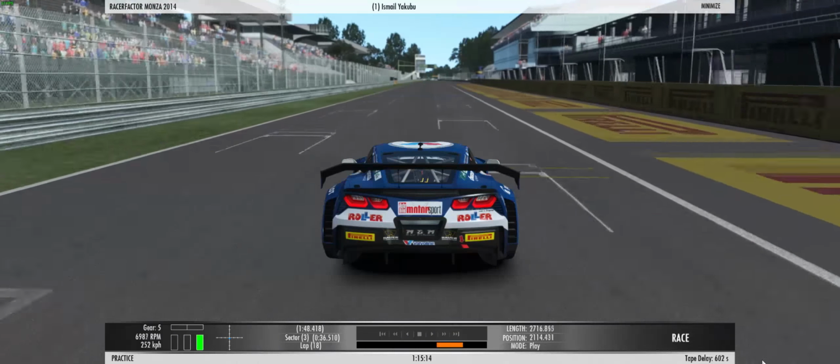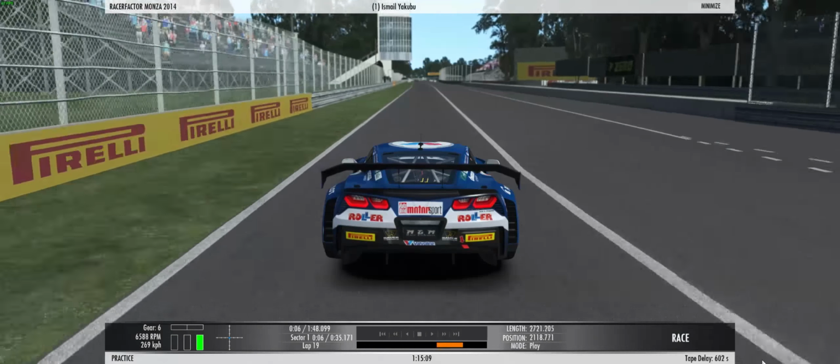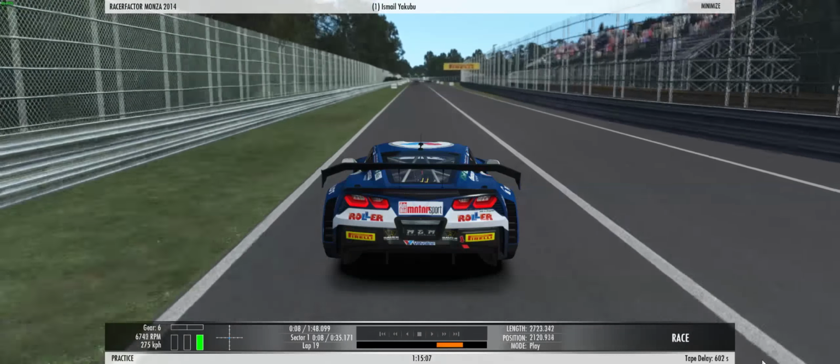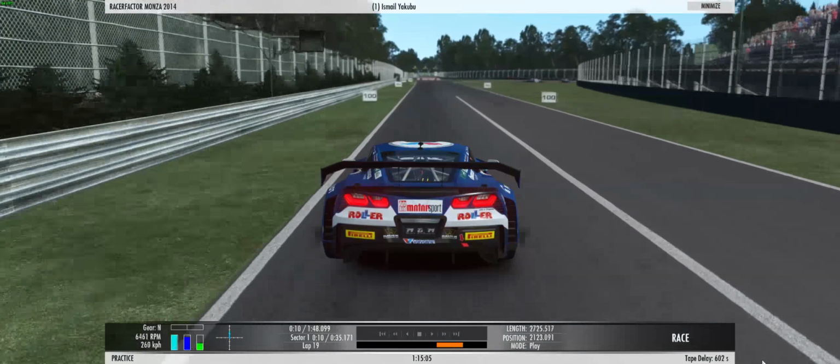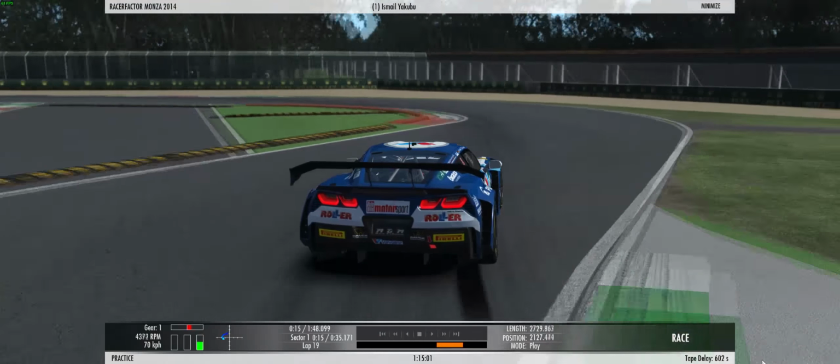Yeah, so really enjoying this car. I wasn't really too sure at the beginning, but I really, really like it now. Top speed of this car so far, as you're going to see here, is just touching 280, which is really pretty fast, especially with no draft.